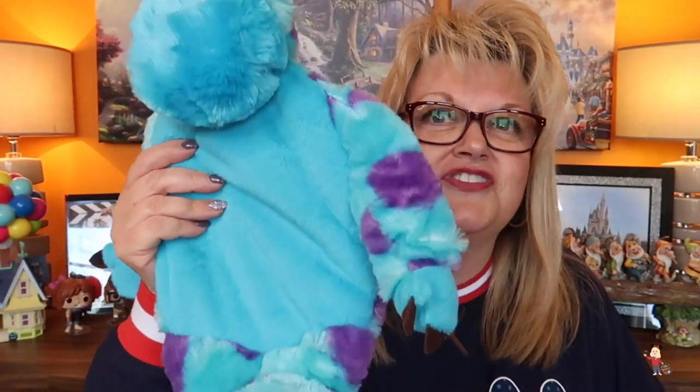Another water bottle. We have got Sully from Monsters, Inc. And his price has come off. I don't know how much he was, I'll have to look him up. I think they're about £6, something like that. And they have the Piglet one as well. And Piglet is fab.